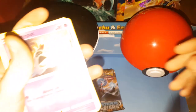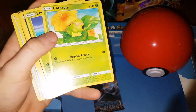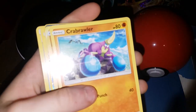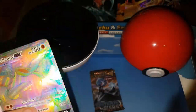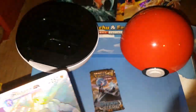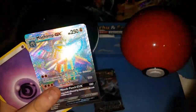And let's get on with it. So we've got Sandygast. You've got a good card there. I can tell. A Caterpie, a Ledyba, an Inkay, a Crabrawler, a Lurantis. Oh my god, I'm a champ! Oh my god! I can't believe you beat me for the second time. Oh my god, look, we got our Machamp GX Rainbow Rare.